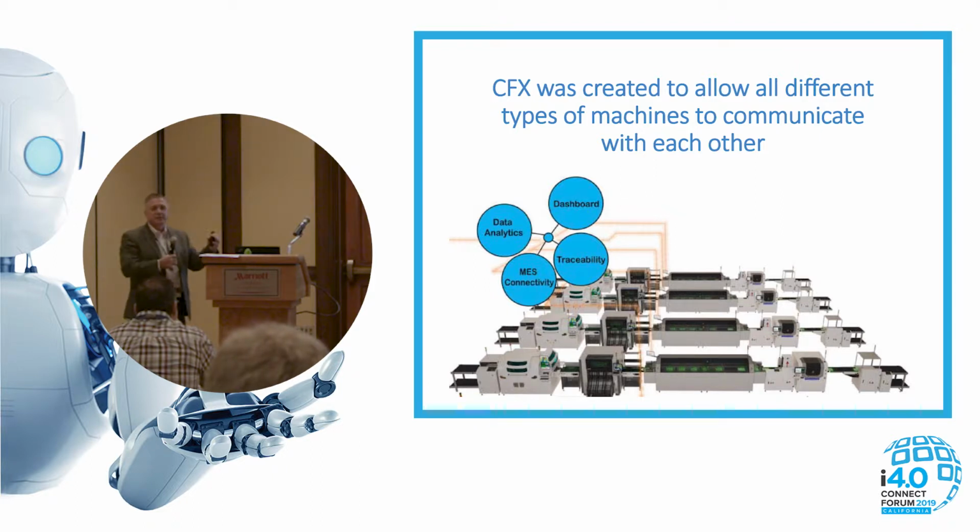So the manufacturers were fighting it, but the customers were saying to Dave and to the IPC, we need this. We need to create a communication link that allows me to have traceability, to have host computer connectivity, to have data analytics. And so the IPC took on the job of creating the CFX standard. So this is a member-driven, customer-driven item.